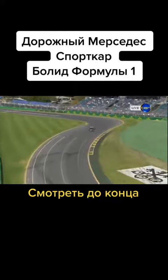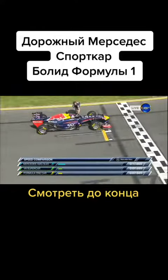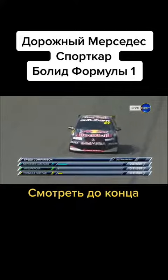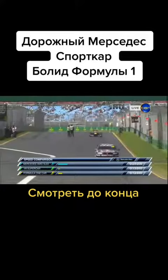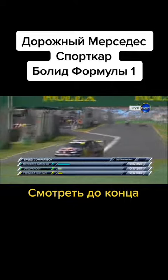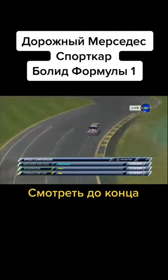I think the only difference between going a little bit quicker than the V8 supercar is probably the fact that it's on road tyres, not proper racing tyres. So 16.8 seconds separating the first two cars, and you'll see the speed comparison here too. So that will keep you up to date as to whether or not that V8 supercar can bridge a gap to the Mercedes, and whether, again, the Formula One car can bridge the gap.